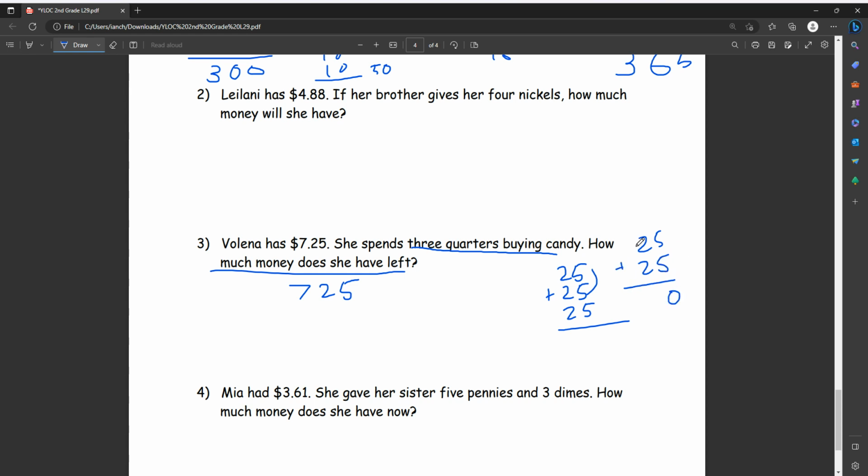So 5 plus 5 equals 10. And then 2 plus 2 equals 4, plus 1 equals 5. And then we add another 25 here. And then 5 plus 0 equals 5. 5 plus 2 equals 7. So then we get 75 cents. So we know she spent 75 cents.